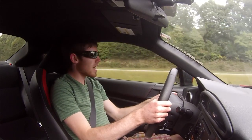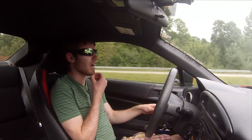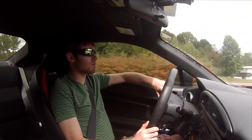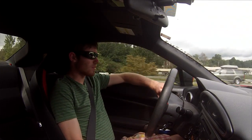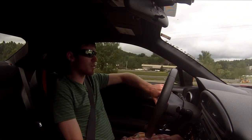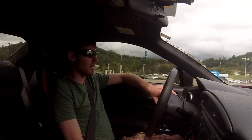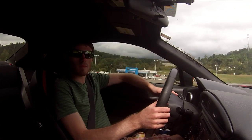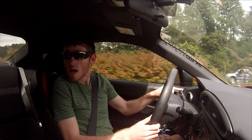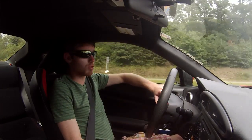Anyway, how long have I had this exhaust on for now? Maybe a month and a half-ish, and I've been absolutely loving it. You kind of know within that first month and a half, maybe even a couple of weeks, if it's going to be something that you're going to be able to live with on a daily basis. A lot of people were telling me that I wouldn't be able to live with this exhaust on a daily basis, like it would be too loud. And I've found that to be completely and 100% not true.